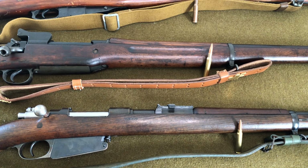But you have to know where to get this ammunition. I don't even think you could go to a sporting goods store and they would have 7.65 by 53 in stock or even know what it was. So you start running into a problem.